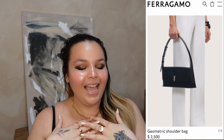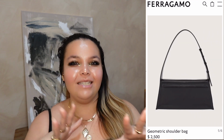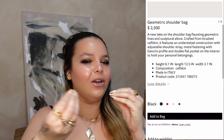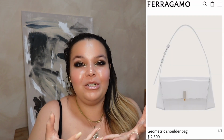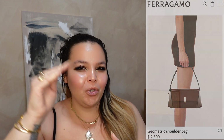However, I happen to think that the geometric bag has not been getting as much love. I get it, it's minimal, it's very simple, but I think it's so beautiful. The angularity of it gives it quite a large base. You can really fit a lot in there. The shoulder looks like the perfect shoulder ratio, top of the arm to where it hits you. All of the boxes are ticked on this one.